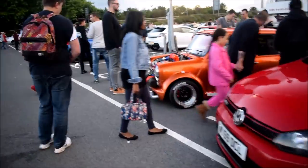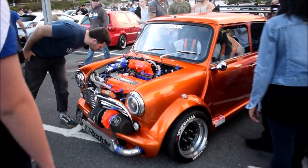So here we have literally the craziest Mini in the world with a Honda B16 turbo.